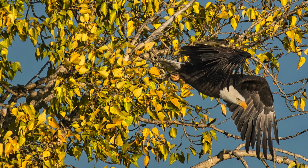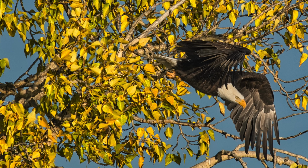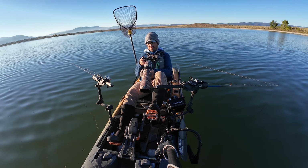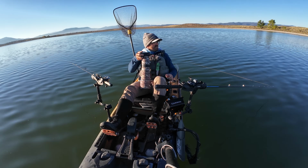Yeah, that turned out nice. I got one in flight coming out of the tree. Yeah, that's cool. Wow. That's a great image. Diving out of that cottonwood.